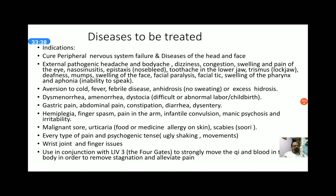I can tell you that a phone call came from Canada, there was a problem of delivery, it was not happening so easily. I asked them to apply LI4 often. It helps to give a normal delivery. Others are trying, and we are going to do that.